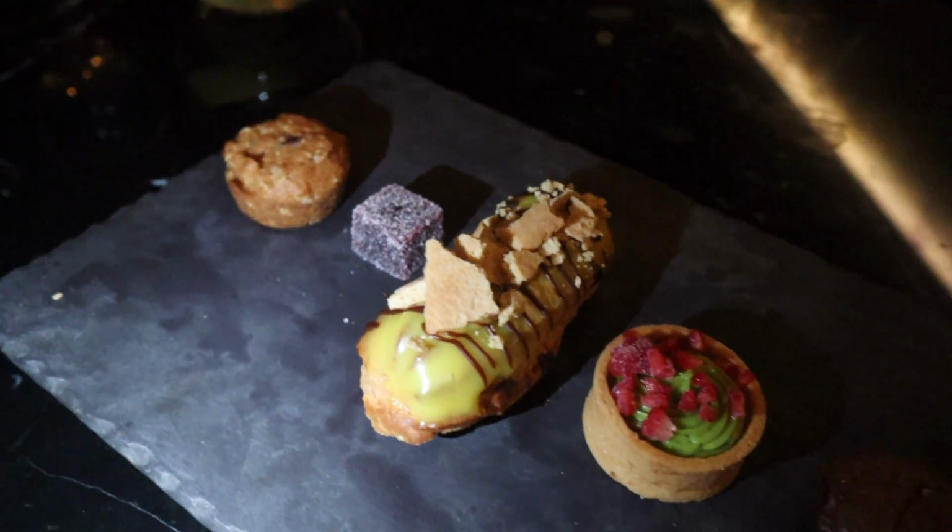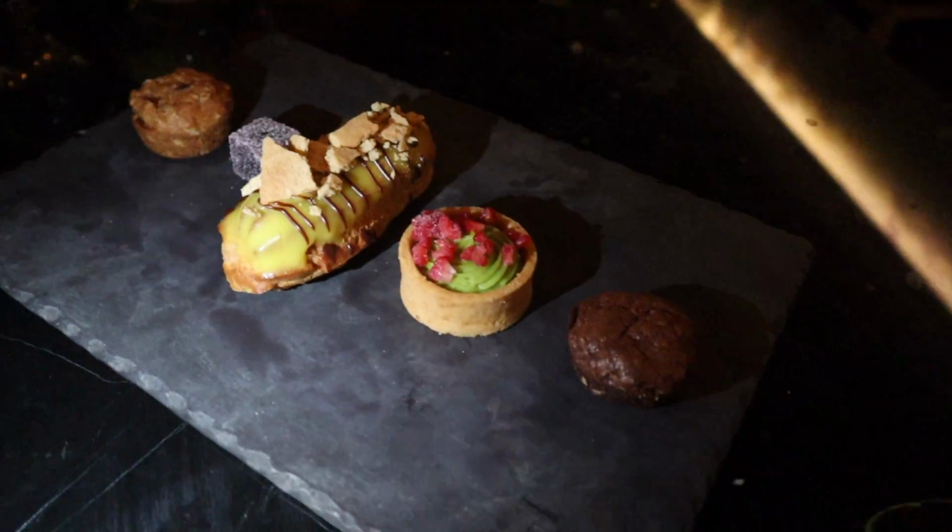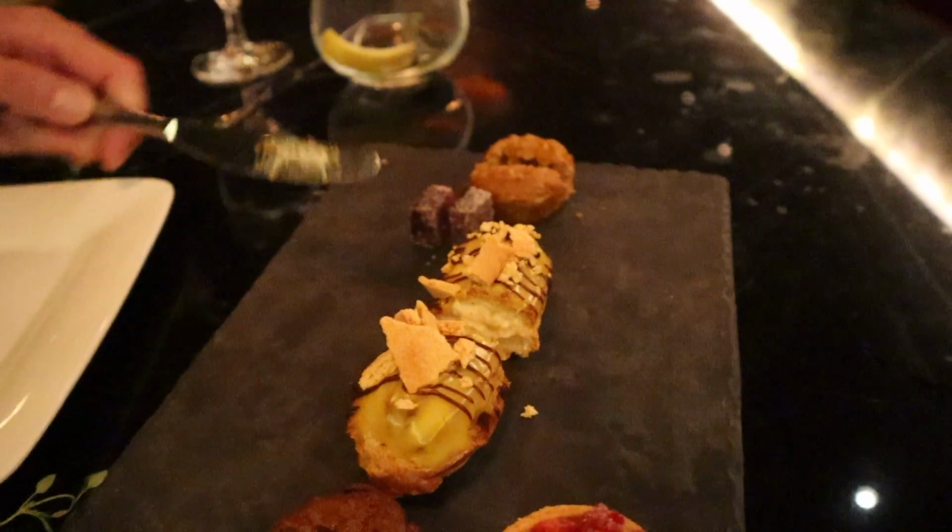So yeah, guys, they gave us a little dessert platter. Has assorted little cakes, pastries, but this cream puff looks like the king right here. Let's try it out. Very fresh. Very crunchy on the outside. It's like a lemon mousse on the inside. Very tarty. And cold. It's good. What's on the outside? What is that? Toffee? I think it's like graham crackers on the outside, or like a sweet bread, like crackers.